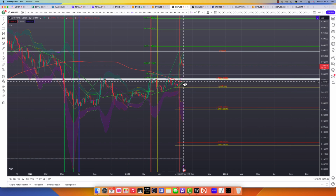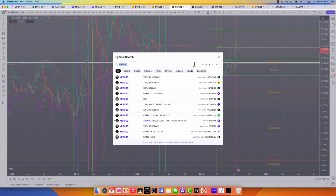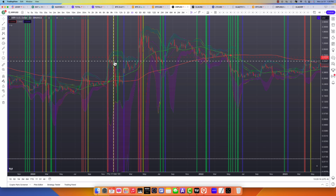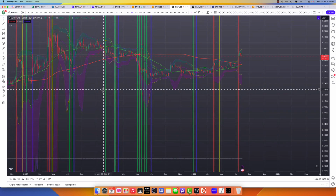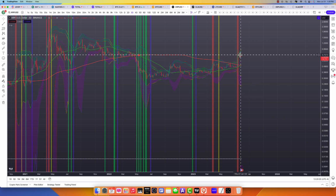Then we have a golden cross ready to happen as well. And if we look to the past when we had that golden cross happen, that was back here in November of 2020. We saw the golden cross happen, we topped, we flashed a 3-day sell now, and then we came down. So we're about to see a golden cross happen. We have not flashed a sell now yet.